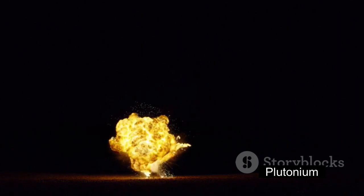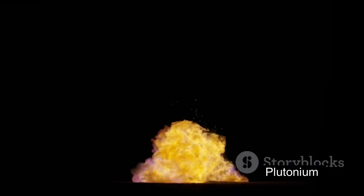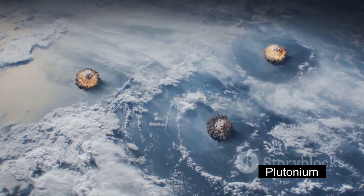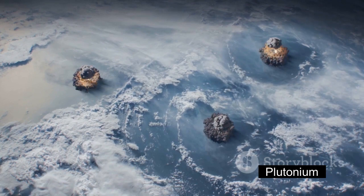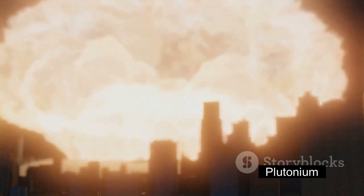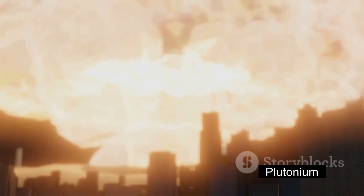This is the stuff of nightmares and apocalyptic visions, the core component of nuclear weapons. It's the element that makes the mushroom clouds, the one that can sustain a nuclear chain reaction and release an immense amount of energy in a split second. It's the stuff that powered the Fat Man bomb dropped on Nagasaki in World War II, a deadly demonstration of its destructive power. But let's flip the coin.